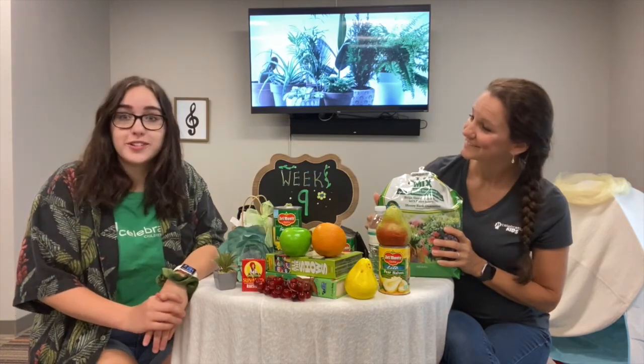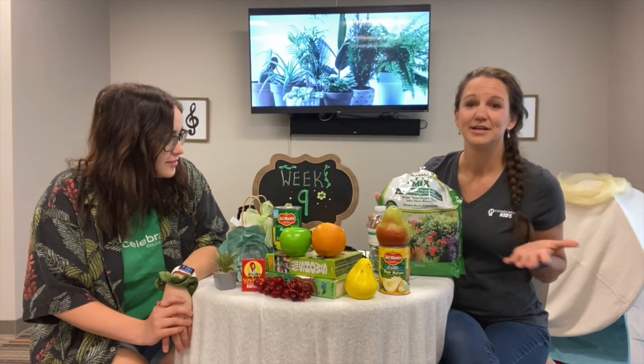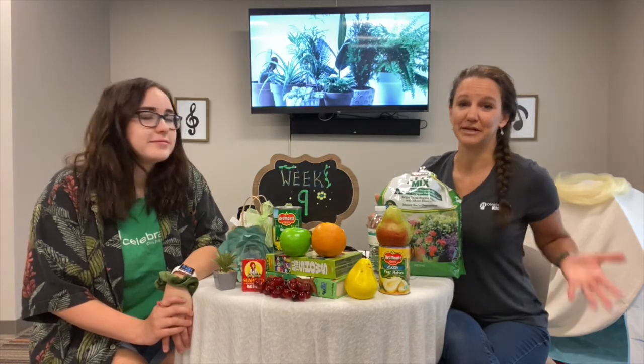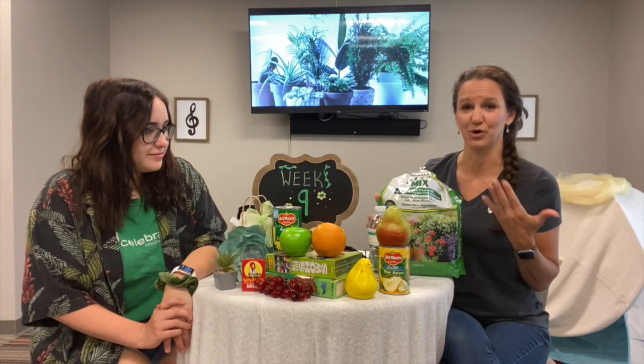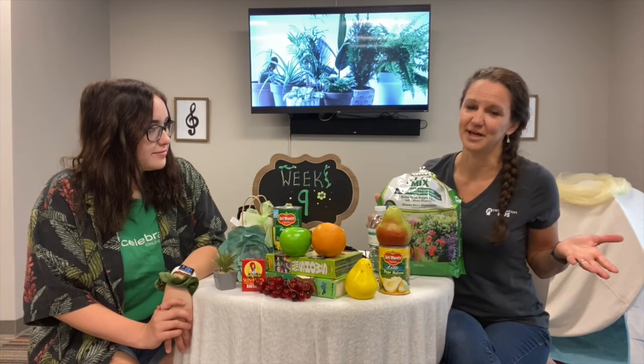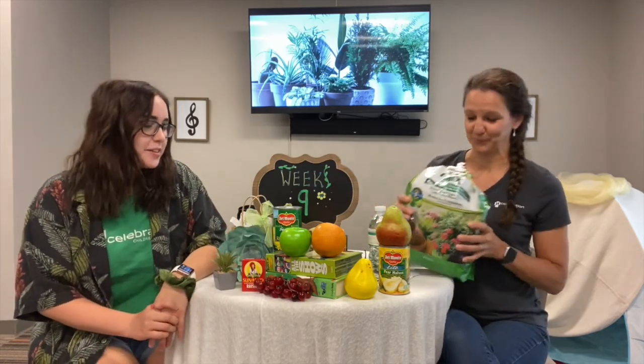And what does the dirt provide for the plants? Does it provide nutrients, like food? Yes, that's right. The soil, the dirt in the ground, is what the plants use to help feed them and help them grow. Just like our bodies need food to grow. Don't eat dirt. It's what the plants use to grow.